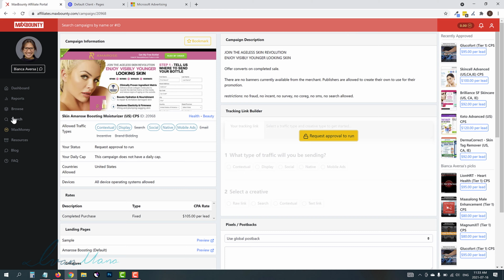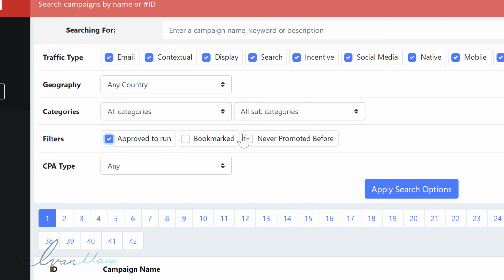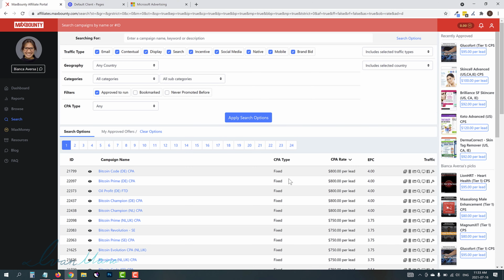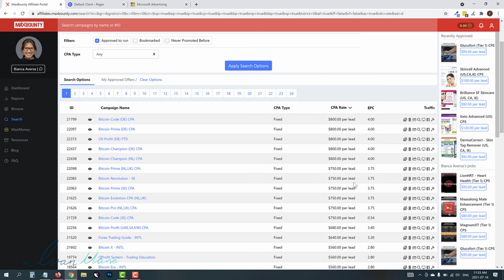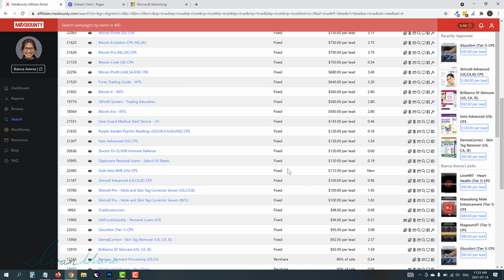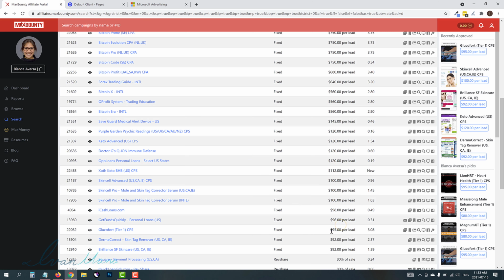Now, the other option is you can go into search, and if you click on approved to run, you should see all the offers that you are eligible to run right away. So you can click on apply, and then you can sort by CPA rate. Now, these offers are a bit too expensive. You will have to spend maybe $600, $700 before you see a sale, and that could still be profitable. So if you're a beginner with a very tight budget, I would probably not suggest these, but I would suggest something like this. All of these offers that pay out, like I said, in the $70 to say $150 range, these are awesome.